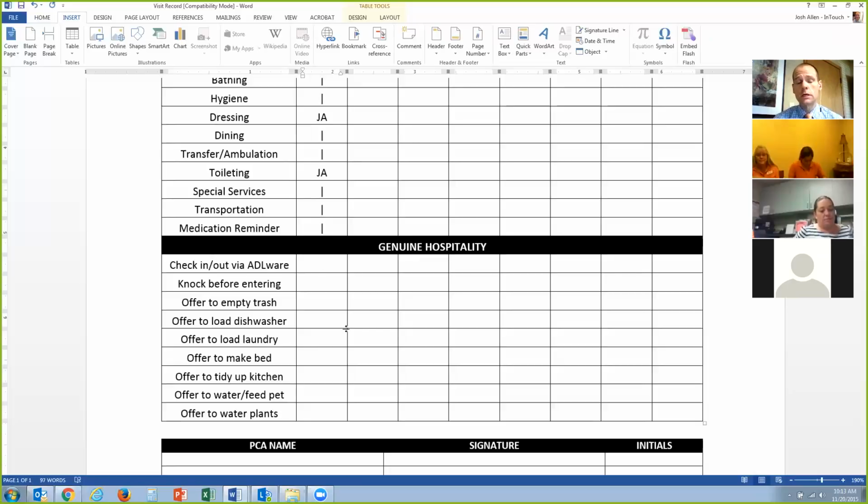Number two, your supervisor gets an alert that says, hey, Josh didn't show up to Mrs. Smith's room. If I would clock in, they would know I was there. Thirdly, some families use our family portal where they can actually log in and see when you visit their loved one. So if you don't check in and out on ADLware, it's going to look to them like you didn't show up. When I was in nursing school, we learned a very important phrase: if it wasn't documented, it wasn't done. And that's our same thinking with ADLware. So I want to make sure I do that. I would initial here that yes, I checked in and out on ADLware.